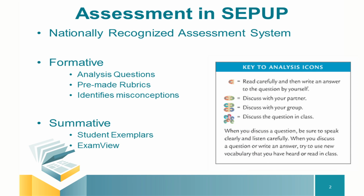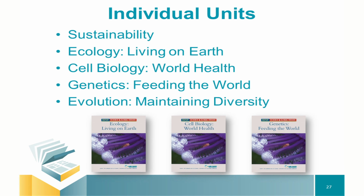SEPUP's Science and Global Issues Biology has a fully embedded, nationally recognized formative and summative assessment system. This system is key in helping teachers recognize any misconceptions in the formative stages of learning and address those areas before the summative test. Science and Global Issues Biology is made up of 5 units.